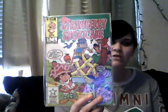Oh, this one's still in the casing. Oh, cool. This is a Strawberry Shortcake issue 1. Definitely an older comic. Yeah, this is definitely older. It's 65 cents. It's a Star comic. Definitely older. Worth it.